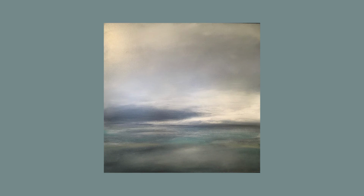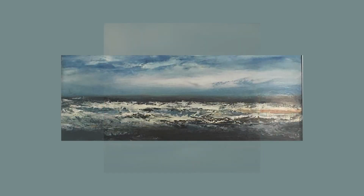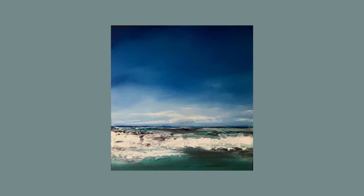Well, my approach to my work usually is not really planned, or not always. Like the foggy morning that's in the show, I had a vision of that before I even started, and I knew where I was going with it. But usually it's all about layering and mark making and more layering, until the painting speaks to me.